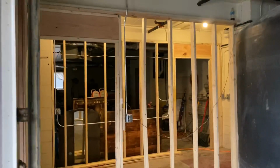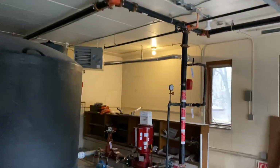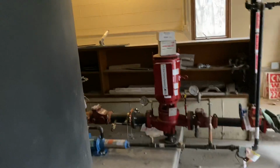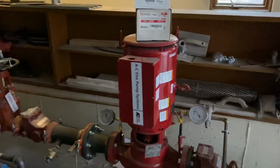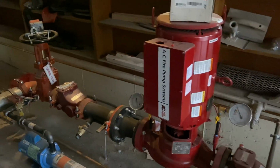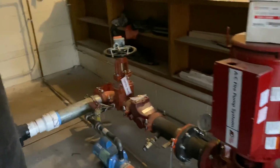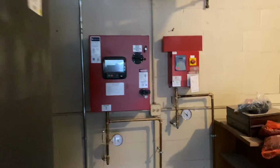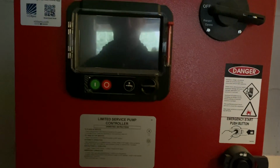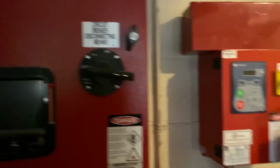This is a 4-car heated garage, and these tanks are here. But what I think is interesting is our fire pump is all over here. This system is fully in. This is a commercial grade fire pump. Although this is an R13 system, this fire pump is able to handle this house. This house is 18,000 square feet. Here's the fire panel. All of this is in. Pump controller. So this is a pretty fancy system. So this is what we got.